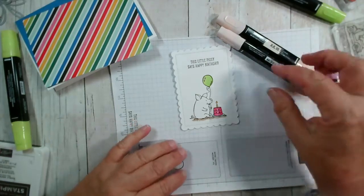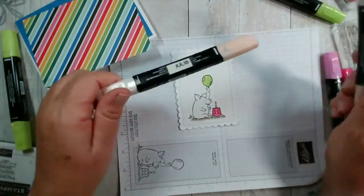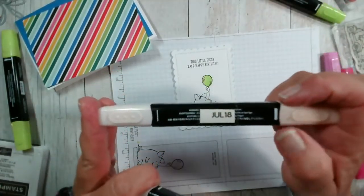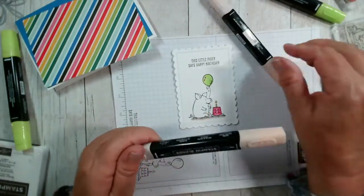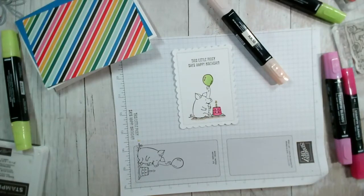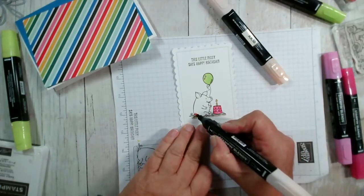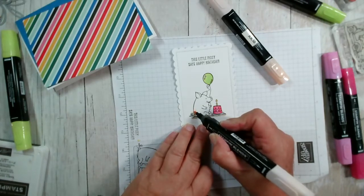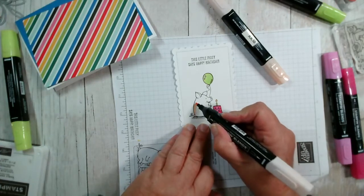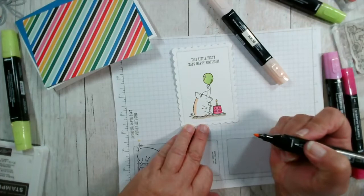Okay, so all that's left is for me to colour my little pig. So let's see, this is light and dark petal pink, very well used. This one, as you can see, I've had since July 2018. I've stopped dating them now. Okay, so I'm just going to use the dark around the edges, and I like to use this sort of slightly feathering motion to bring this in.